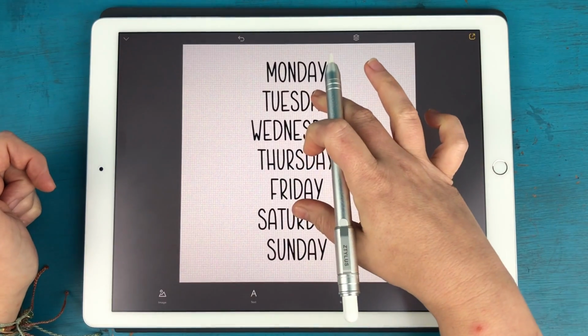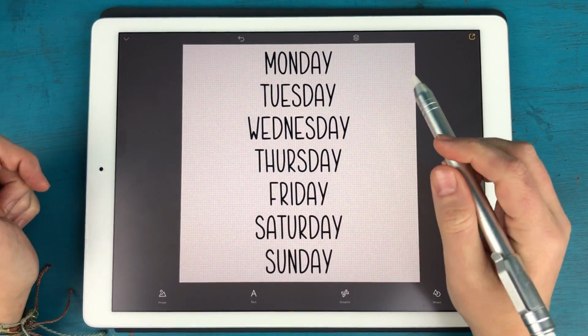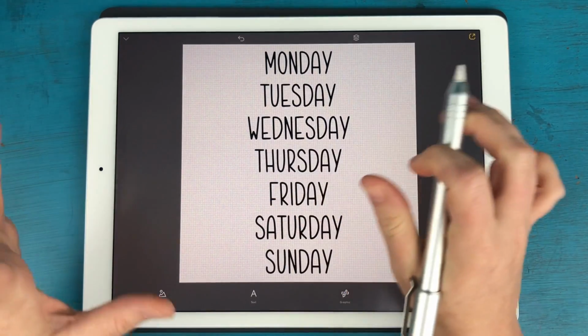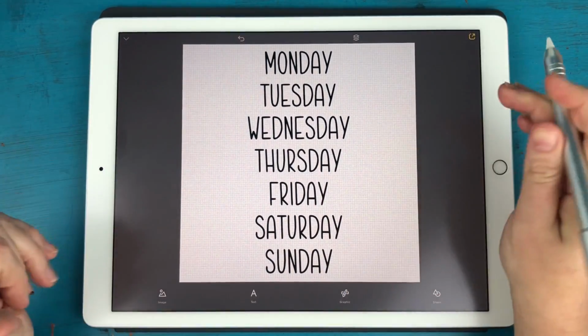And then I'm going to size it up one more time just to make these as big as possible. I find that when you're importing text from another app into Procreate, the larger you can make that text before you take it into Procreate, the better. It'll be less pixelated when you size it down.